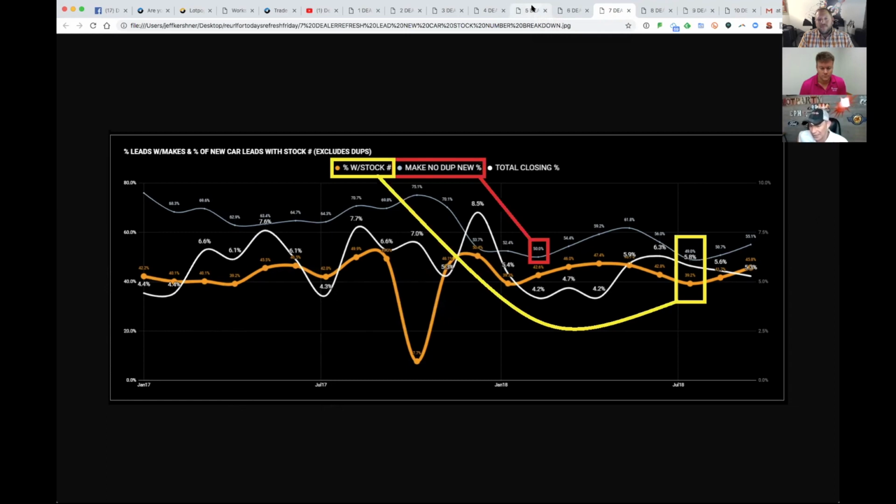And that's the white line. And what I found, that white line is the closing percentage. And more times than not, and sometimes it's a month behind, as that closing percentage went up, if you follow it from left to right, when that white line went up, look at the orange line, it follows. So when my in-stock lead percentage was up, closing percentage went up. When my leads with stock numbers went down, so did my closing percentage.